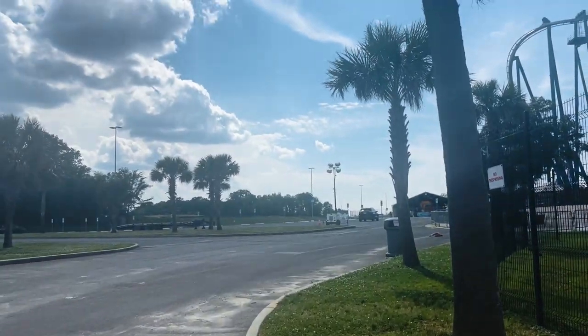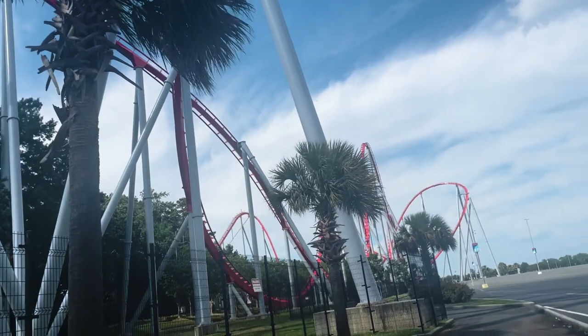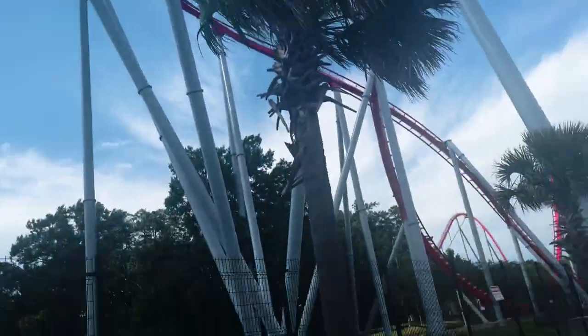I tried going from Carolina Harbor all the way over to the front in one go. I realized that getting there in 3 minutes and 25 seconds probably wouldn't be possible. So I feel like I have a better shot of reaching that goal by starting from this vantage point over near Intimidator.